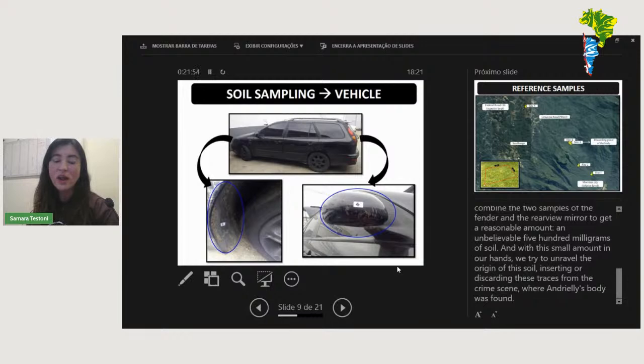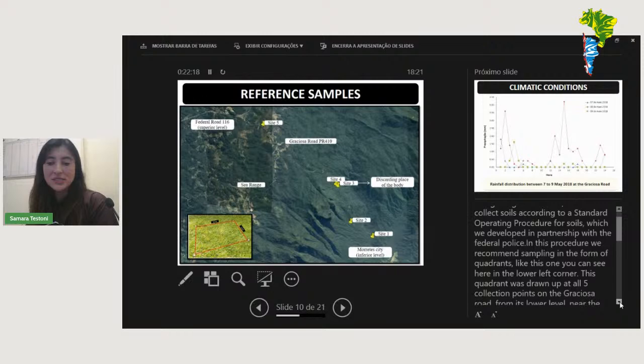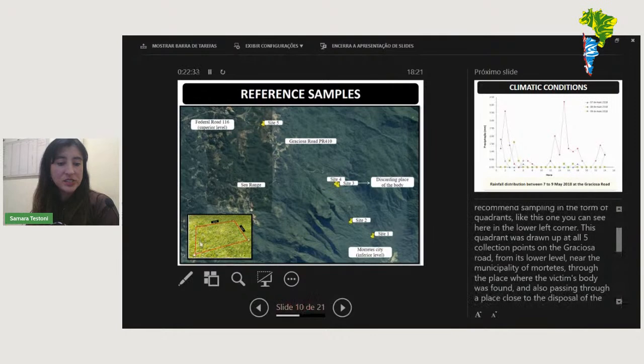So here we have the soil sampling map along the Graciosa Road, where we collected soils according to a standard operating procedure for soils, which we developed in partnership with the Federal Police. In this procedure of soil sampling, we recommended sampling in the form of quadrants, like here in this image. This quadrant was designed with 5 points. We have a point in each corner and a central point in this quadrant.